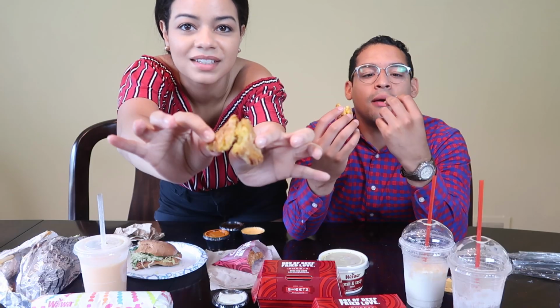So deep fried mac and cheese bites is what they sell at Sheetz. So this is literally mac and cheese deep fried. It doesn't look that great. Doesn't look that cheesy. Dry. But let's try it. There's nothing like Boom Boom Sauce. Boom Boom Sauce makes everything better. Let's try without the Boom Boom Sauce. All right. It tastes good. It's breaded, deep fried mac and cheese.